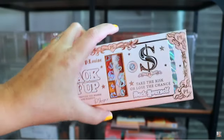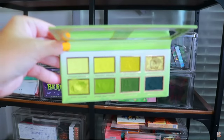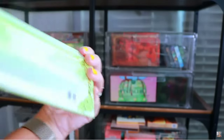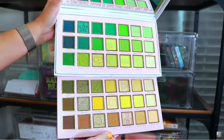So freaking pretty. This is the Take the Risk or Lose the Chance palette. Again, another beautiful palette from P. Louise. Love, love, love this one. This is the Invest in Yourself, Babe. Here is the Big Money Shot palette. Again, I'm going to hold on to this one.